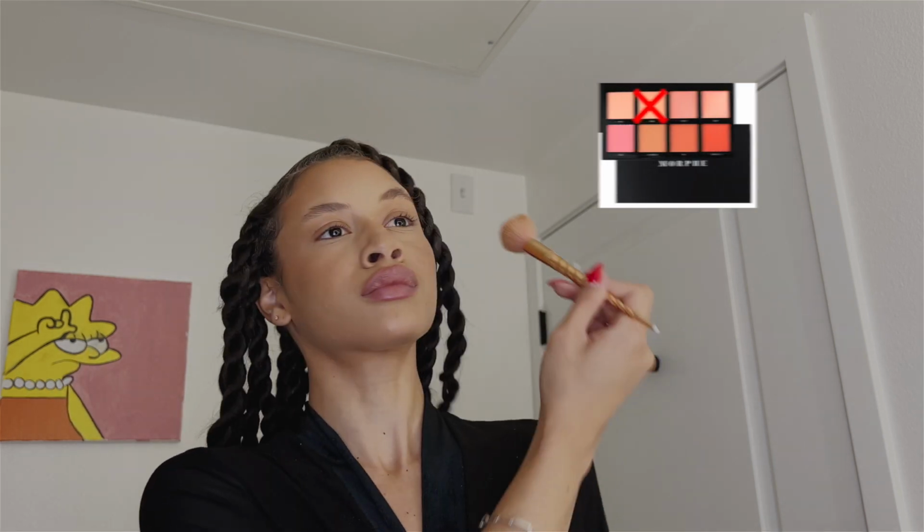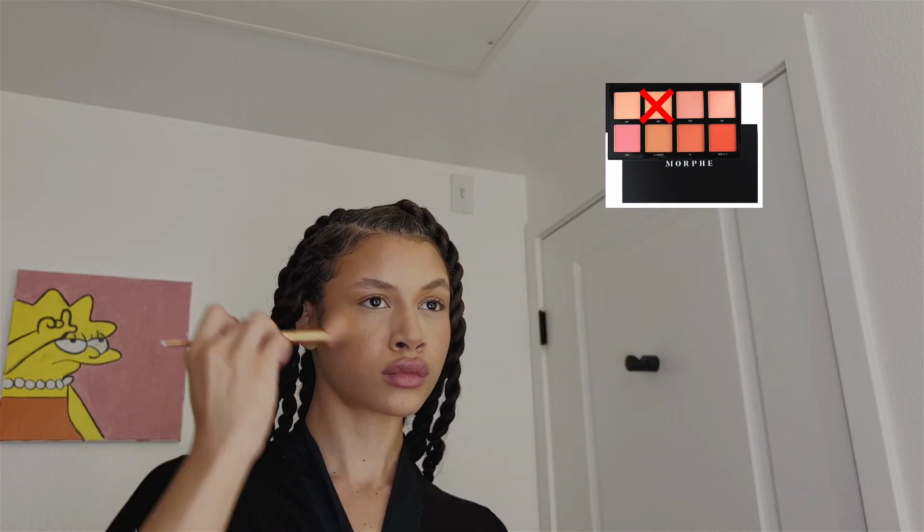Because we're doing the clean girl look, we're gonna do a peach blush that kind of blends into the bronzer rather than a pink. Just because I feel like that gives it more of a, oh, she has a little bit of color on there, but nothing too crazy. I also like to put them in the temples right here to add that little flourish moment. So now our face is completely done.